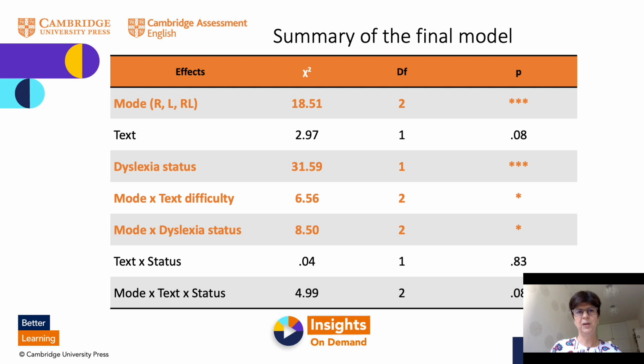There is some interaction between mode and text difficulty. So it seems that some presentation modes are perhaps better for one type of text over the other. And there is an interaction between presentation mode and dyslexia status. So certain presentation modes are more beneficial for students with dyslexia.